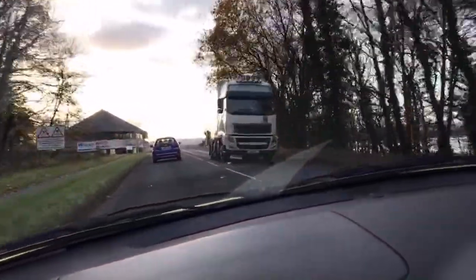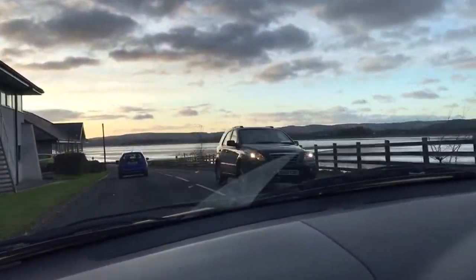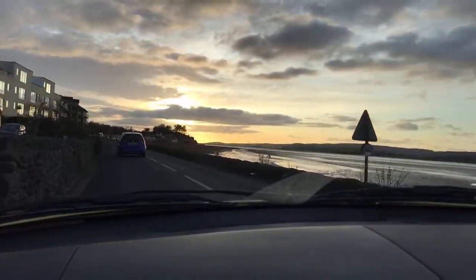3.2 something. 3 litres. I think there's like a 2.2 diesel, a 2-litre straight 4, and a 3-something V6. Yeah, and that was the police car once. Honda Jazz. They used to have Jazzes around here. They used to have a pink one, I remember.